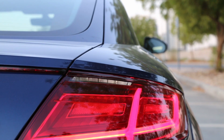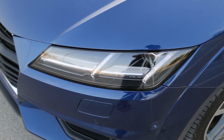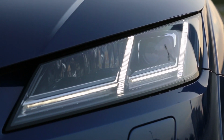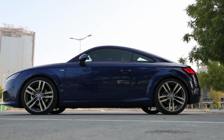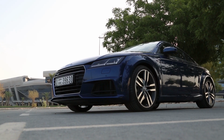The headlights and the tail lights look much better now. The one I have here has LED lights both in front and in the back. Look at these lines, it looks really amazing. Now, the car is already available in the market. It was launched in the Middle East at the Qatar Motor Show last March. The one I have is Quattro with the S-Line package and the S-Line suspension.